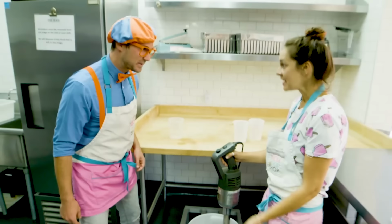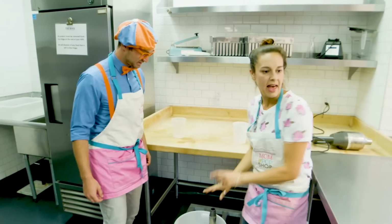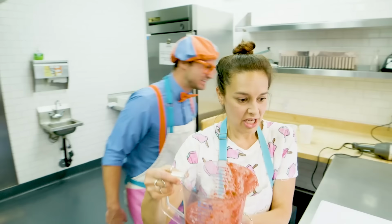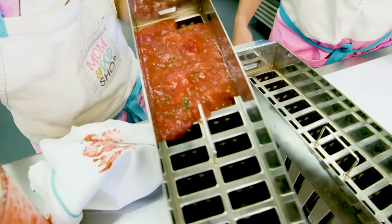Well, now what do we do? Now we're gonna put it in our mold. Okay. And I'm gonna get my trusty pitcher. All right. So it's basically three ingredients all blended up to make one yummy tasting liquid. So now what we're gonna do is we're gonna pour it in. And then you kind of just have to feed it through. Shake it around. May I? Of course.